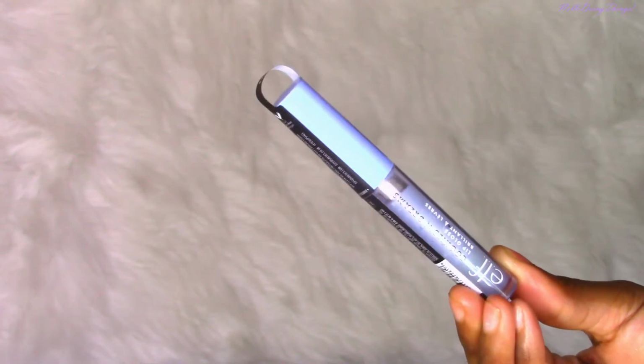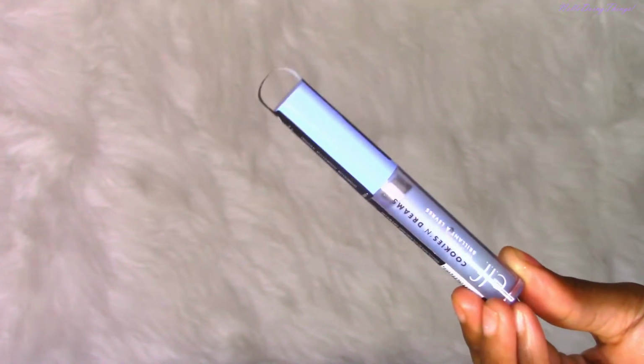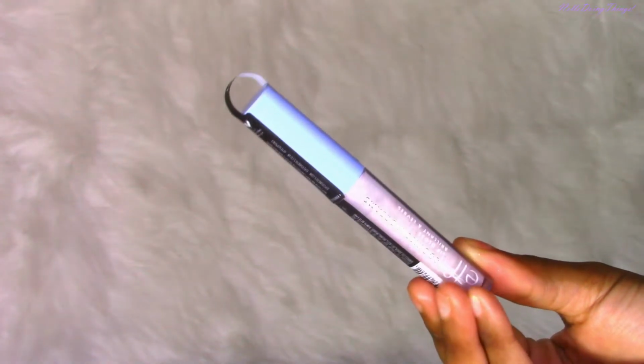This one isn't, of course, the toppers are the light blue color again, but instead literally looks like the iciest, bluest, watered down blue. I love this shade because it really does look like a freezy kind of drink. It's really nice. This one looks like the face mask and of course the lip scrub.